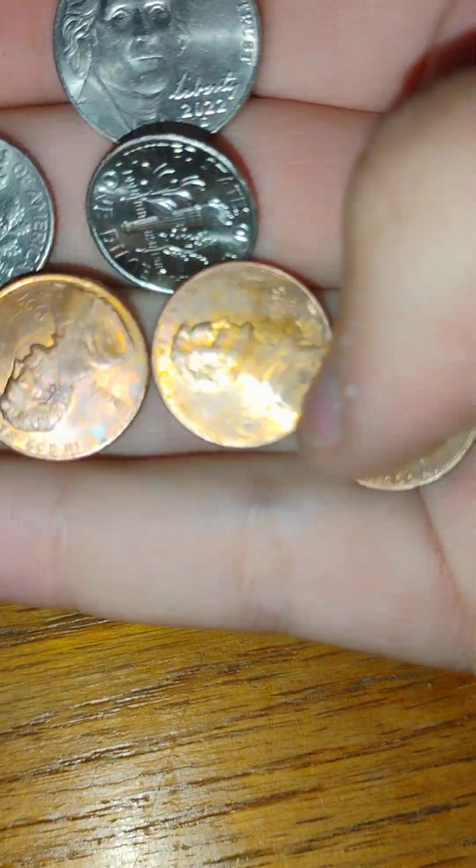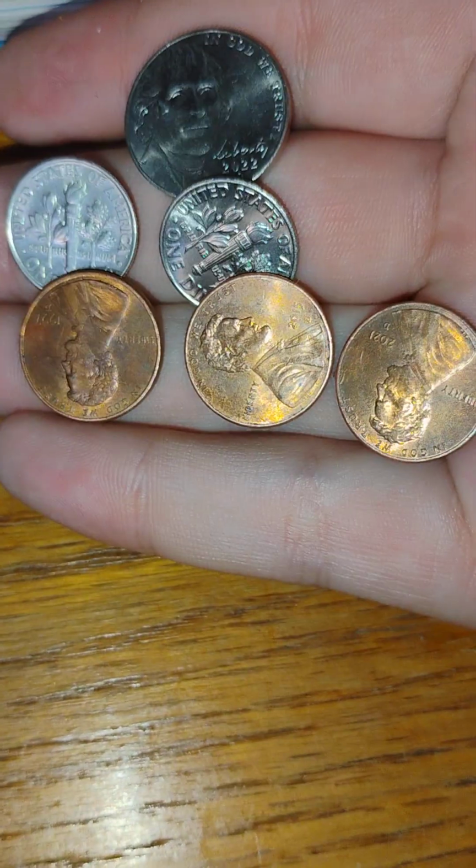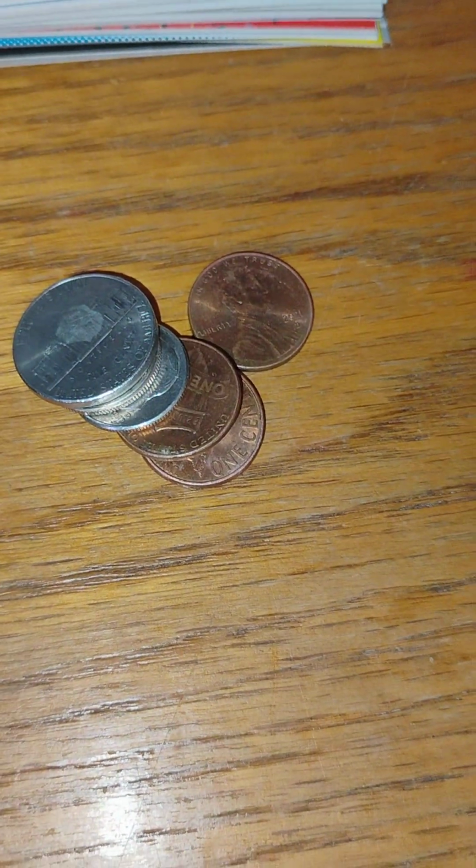Sweet. Almost 30 cents. Sweet, I found a stash full of coins at the parking lot today at the crib. Look, that's how I get free money. 28 cents right there. I'll take it all day long. Alright. And I found these things in the ground as well.